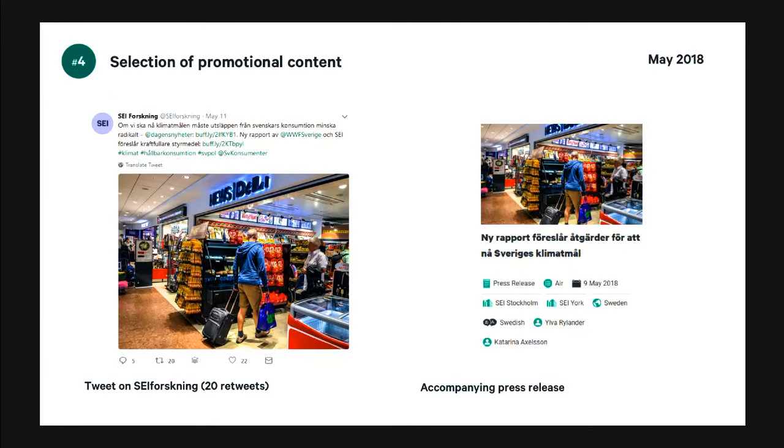So we've got a tweet on the left from SEI Forskning. It got 20 retweets, which is quite good. And there was a press release that went out as well.